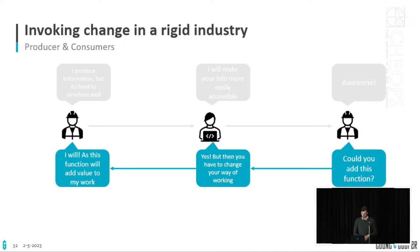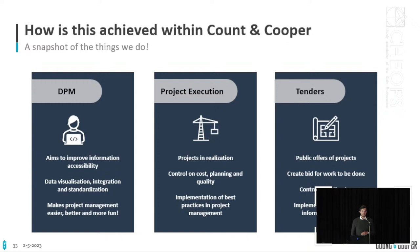So I've already told this, we have a very big DPM team. That's what I'm part of. We do the analyses, we do the innovations, we build the dashboards. Then we have people who are on the execution of projects, for example, like Lena. And lastly, we have the tendering projects. Those are the people who are writing the plans for future projects to be realized and for projects to be awarded to a certain construction consortium. But that could be a subject for quite another lunch lecture, so I'm not going to dive into that deeper.